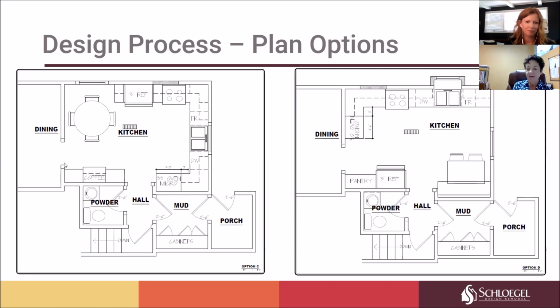I want to keep my breakfast table where it is. Let's not do the option D with relocating it. In option C here, they love that special little coffee space, and that was important to them. So you just pick and choose the parts that are most important to you or that you like the best, and we try to incorporate all of those into a final plan.